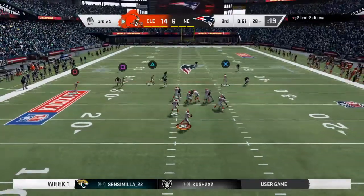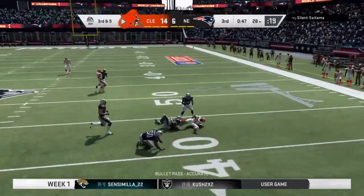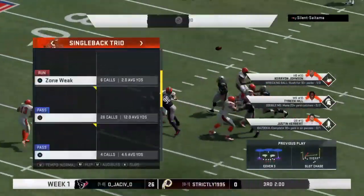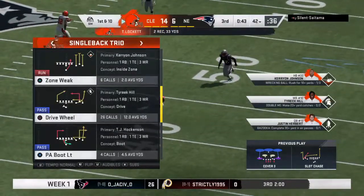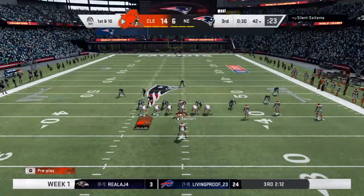On 3rd down, Herbert. Oh, a battle for it here, and this will be caught. 14 yards, and it's a Cleveland 1st down. He's such a good route runner. Shows it there on 3rd down. Very proficient and a good pass.